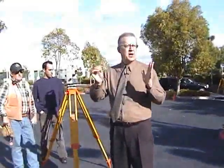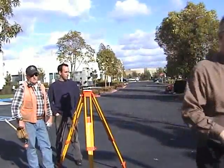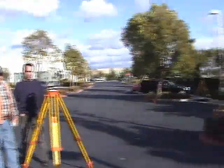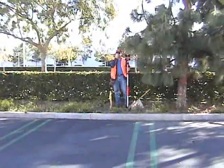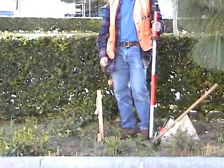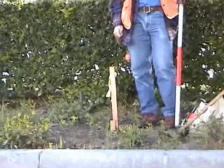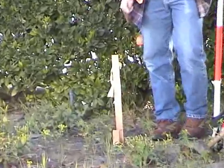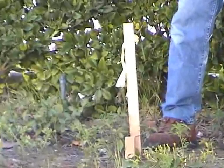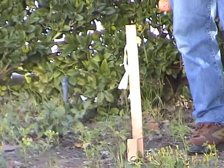Okay, any questions about that stuff? The staking? Yeah, that's exactly what we did. That's staking. You're going to label it. We're not going to talk about that yet, but that's called the witness stake, the one with the flagging on it. That would have certain markings on it so that the contractor would know what to do. We won't talk about that yet, but we will.